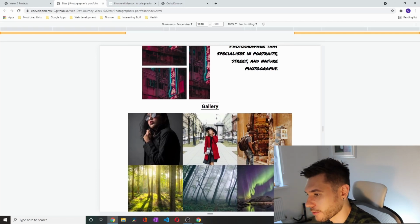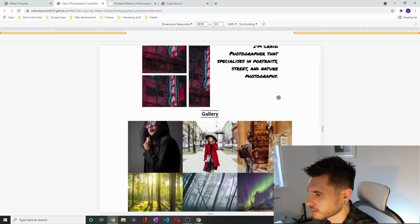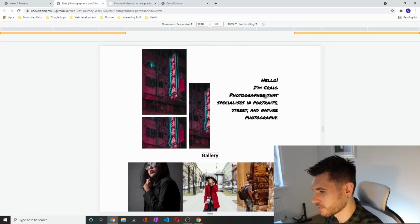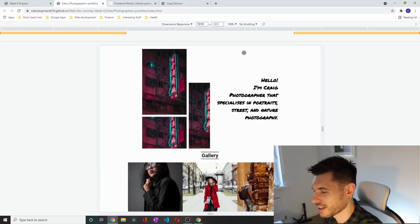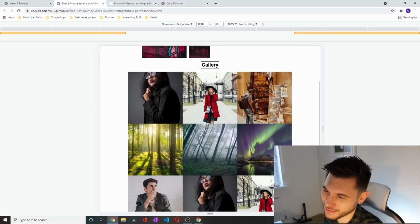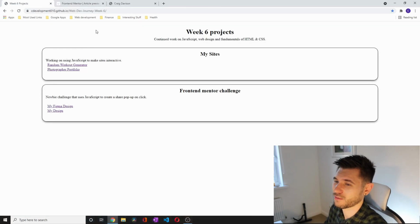Overall, I'm quite happy with it. That's it. Something needs doing with the white space. I'm happy that there's white space, but it feels like there's too much white. So maybe just change the white background slightly to an off-white. I'm not sure. But those are my 2 main projects this week.